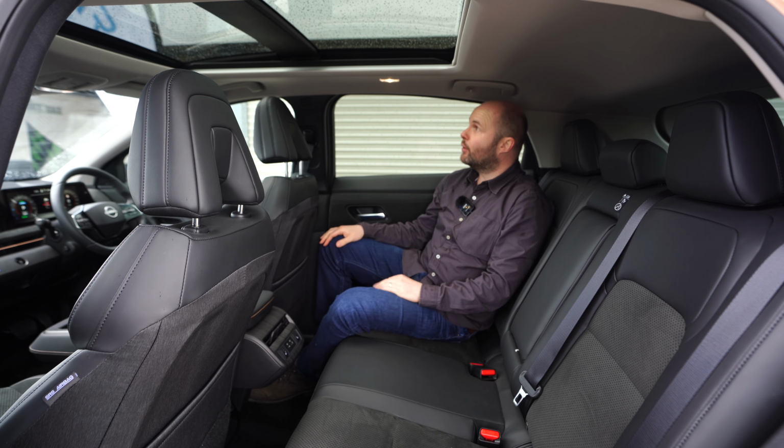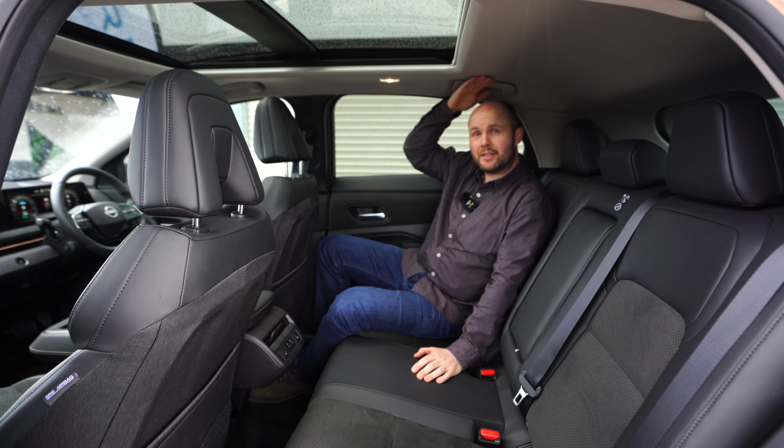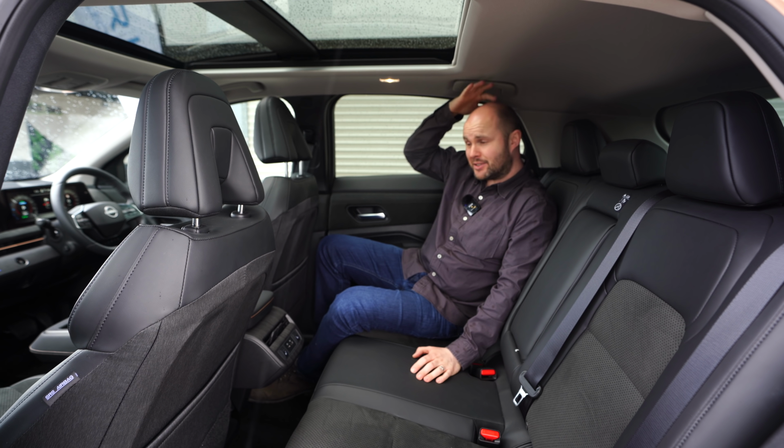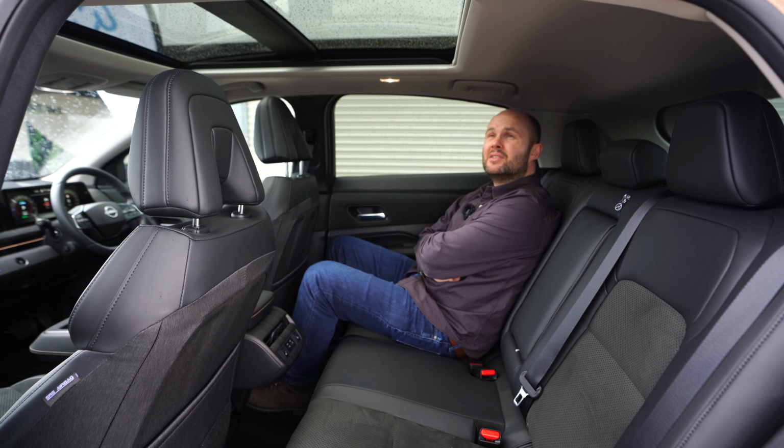It's starting to bucket down rain. Yes, the glass roof will impede a little bit into your headspace. It is getting a little bit tight there, but if you're sitting properly like this, then actually maybe it's quite okay.